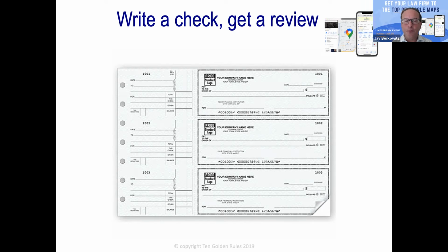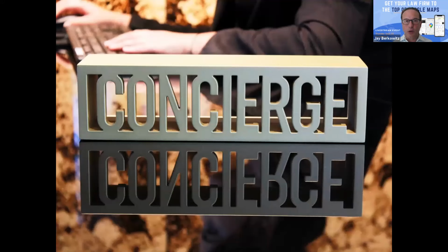So maybe set up, ask for a favor. Say, hey, I'm going to renew for the Alumni Association this year, but I'd love you to write a review on my website. The other thing that's really valuable, people you do business with, ask them for reviews. The court reporters or the investigators, all those folks who you write a check for, hey, I'd love you to write a 5-star Google review. You can't force it, but you can certainly ask, and there's nothing wrong with that.